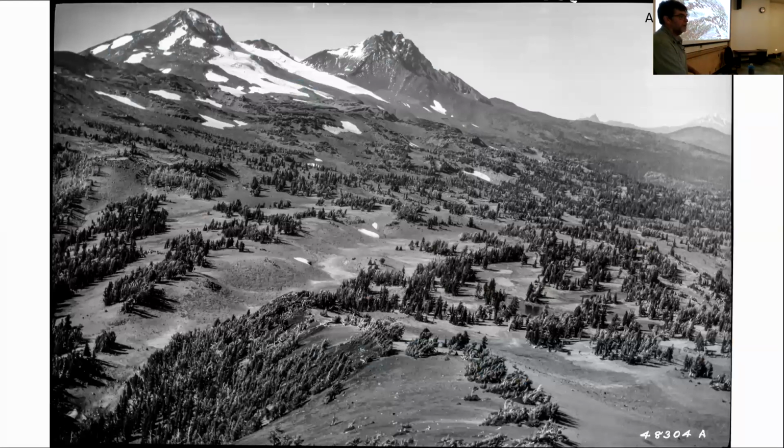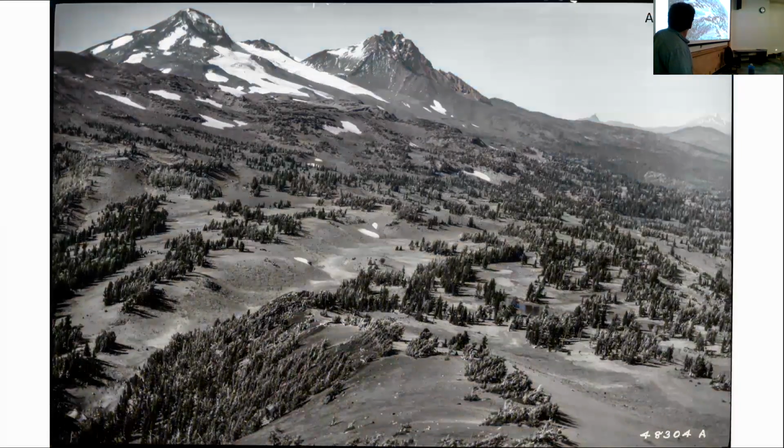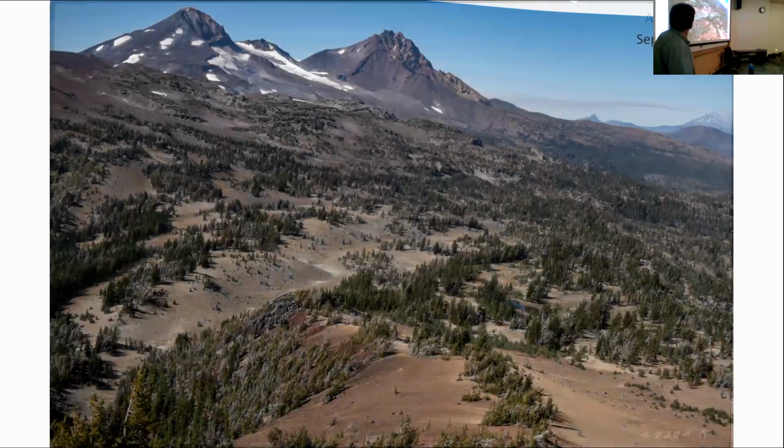Here's a few more pairs that sort of demonstrate that. This is a view from the northwestern shoulder of Broken Top, looking towards South Sister and Middle Sister, with North Sister on the right. Middle Sister is kind of partly camouflaged. But let's just see how much more vegetation there's been. You can see how much smaller the two glaciers coming off of, I guess this is Middle Sister here. Yeah, two glaciers coming off Middle Sister have shrunk too.